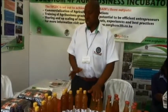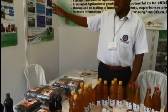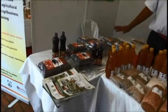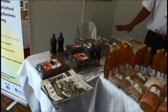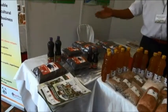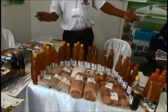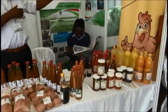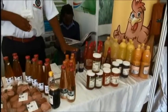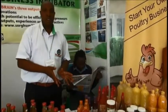Also from our press, we have other products from the Losera. Losera is another product that people don't know about, but we have tried to innovate something from it, like the juice, the tea leaves, and other products. On the other side, we have what people know from the Food Science and Technology Department. And in this corner, we develop products. And those are products that are ready for sale.